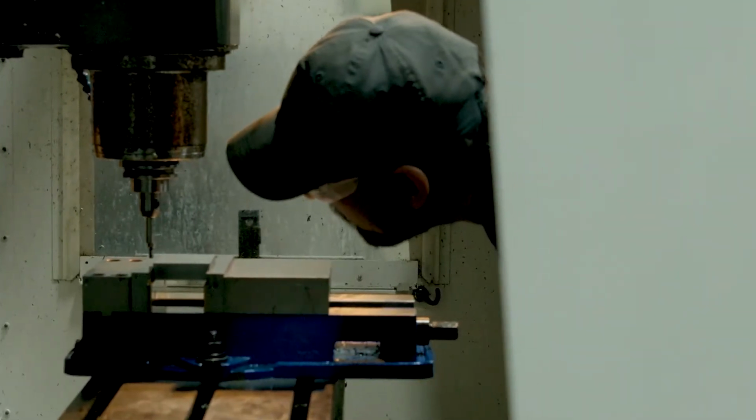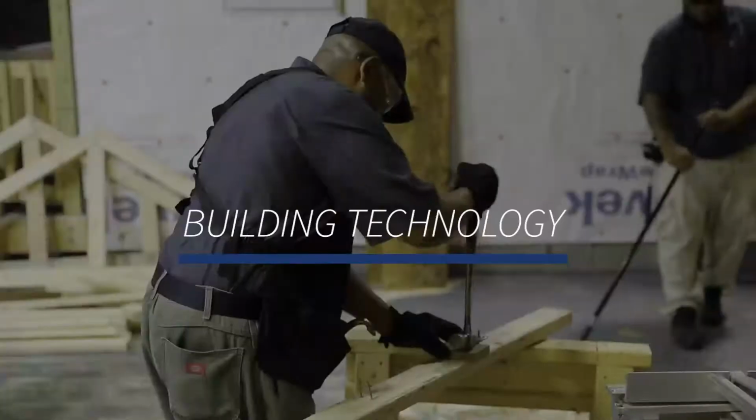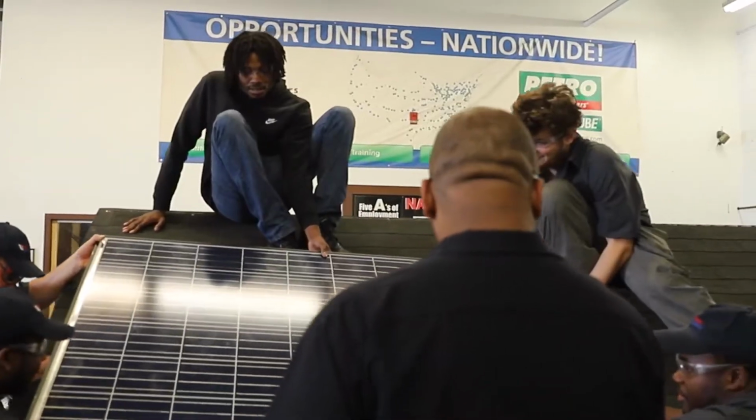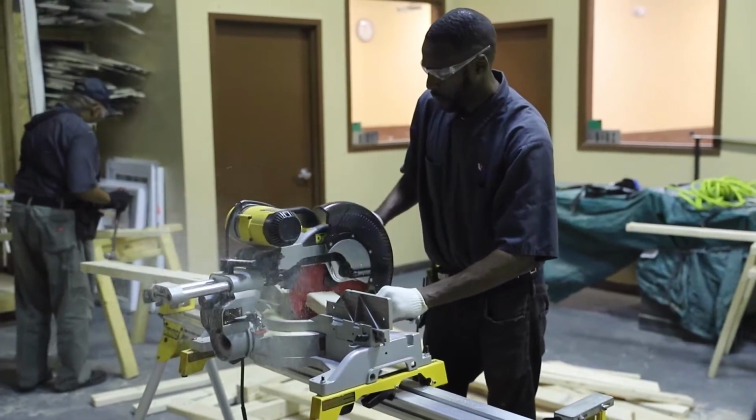various projects shaping metal. The Building Technology program is designed to provide hands-on training for residential construction and remodeling fields. The program includes training in carpentry, framing, masonry, interior and exterior finishes, roofing, plumbing, and print reading.